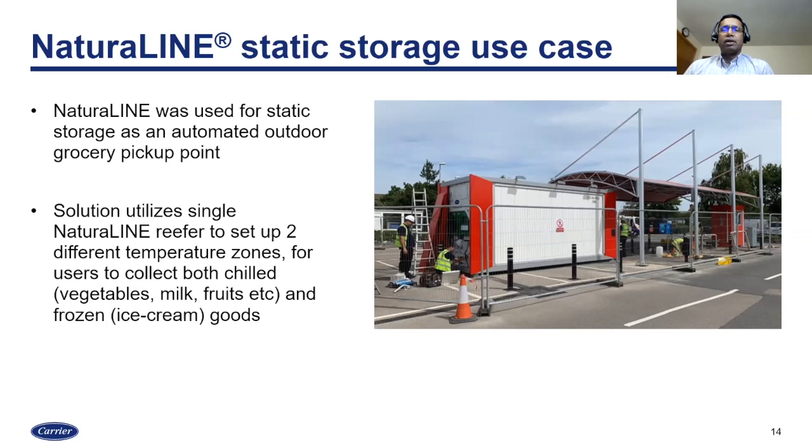Once you place an order, service personnel come every day and pack it based on your order. They put it in bins, and when you drive up at your convenience, it tells you that it's ready for pickup. You can come after work at a convenient time and scan, and it'll deliver those bins to you, a separate perishable and a separate frozen bin, which the technician has loaded and marked.